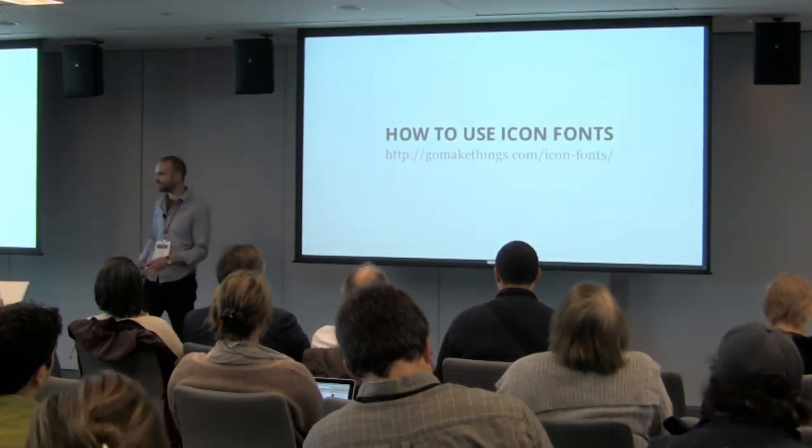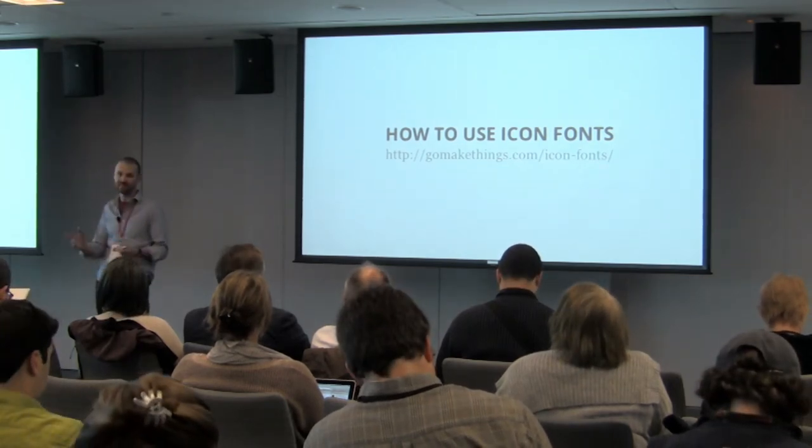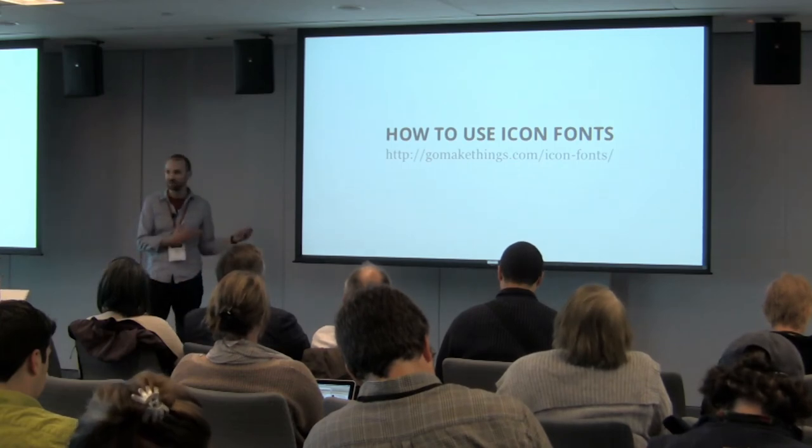And if you're new to icon fonts, there's a tutorial I put together that is basically a 101 start to finish guide on how to do this.